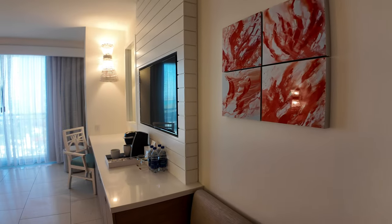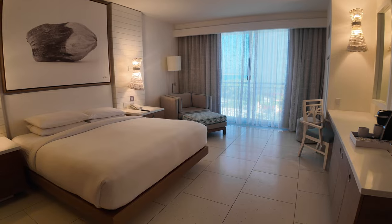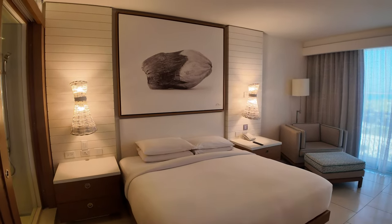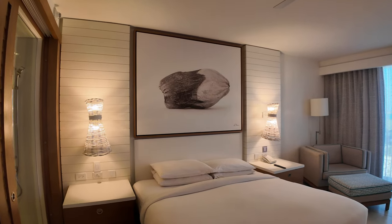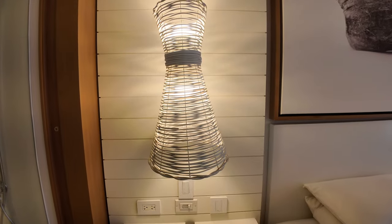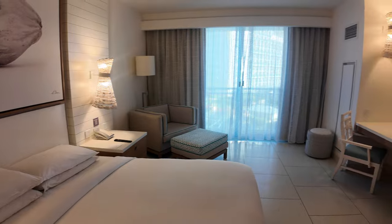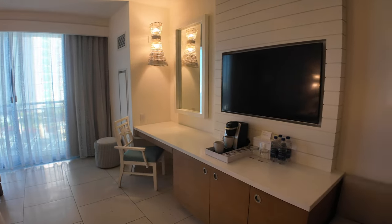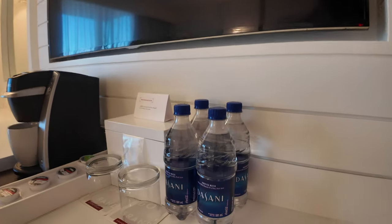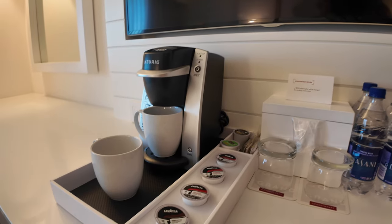Nice little art on the wall. Oh, looks nice. Definitely looks nice and new and fresh. Nice little coconut art above the wall. Makes you feel like you are actually in the islands, which is great. Cool light fixtures there, kind of like baskets. Nice big TV. Lots of waters, which I love. A little Dasani. And then a nice Keurig there.